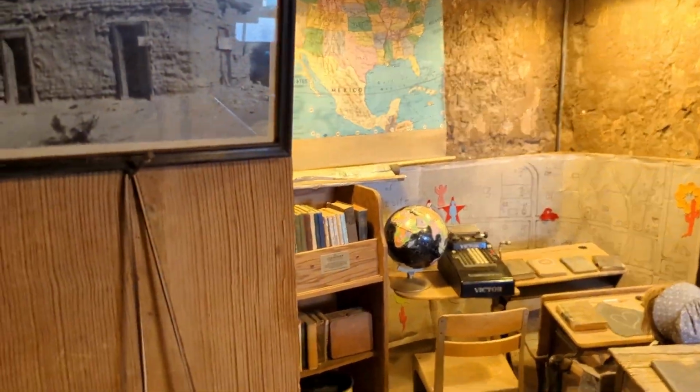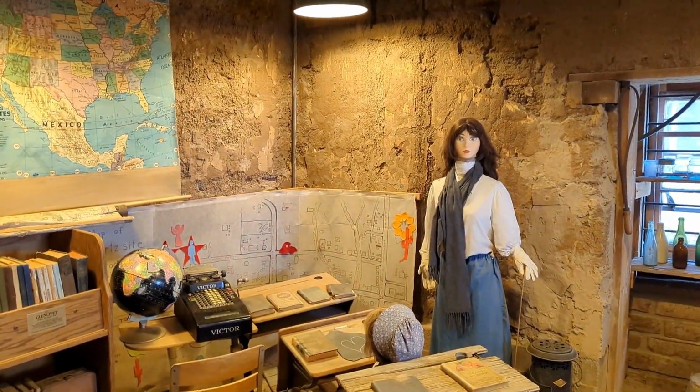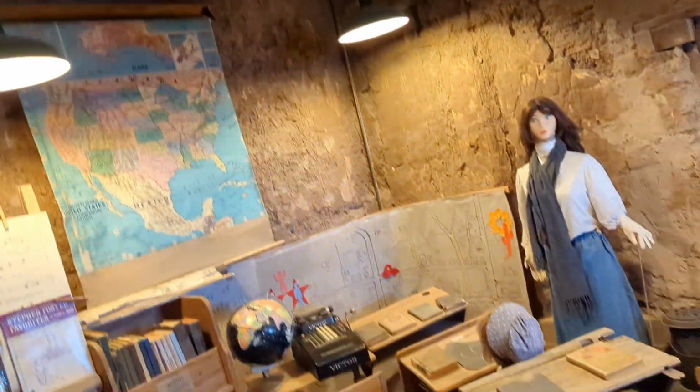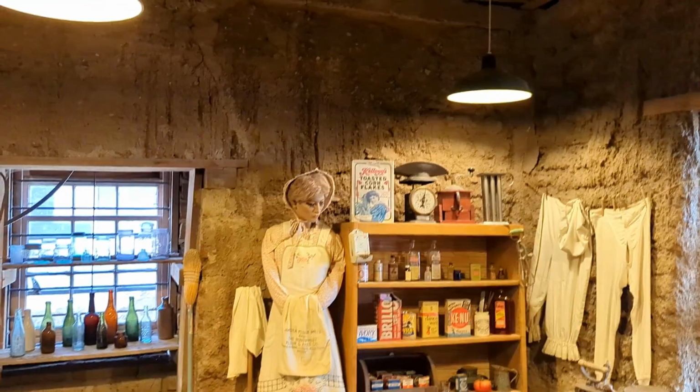Oh, here's a school, huh? Yes, this is a schoolhouse. Batteries in the door? Okay, so you could go get a battery. If you look, you get the original ceiling in here, okay? This is a schoolroom slash grocery store and post office. Oh yeah, a lot of interesting stuff.